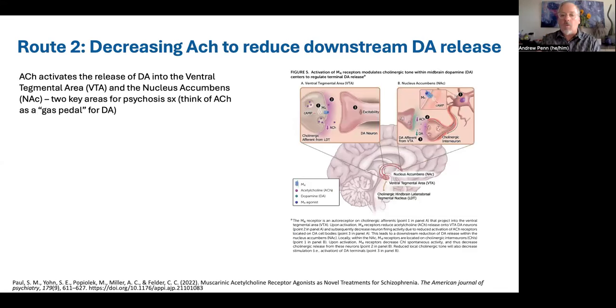What about that M4 activation? Acetylcholine is going to activate the release of dopamine into that ventral tegmental area and the nucleus accumbens, right? We've talked about how acetylcholine is going to activate dopamine release. This is actually a second mechanism, separate from what we just went through. But again, the TLDR is that we are decreasing the amount of dopamine being released in these key midbrain areas, the nucleus accumbens and the ventral tegmental area, but not by blocking the dopamine on that postsynaptic side.